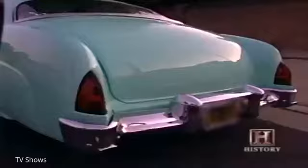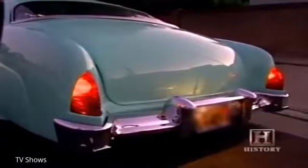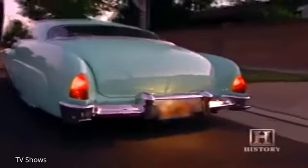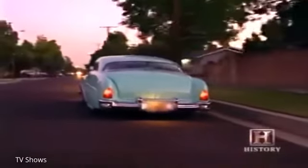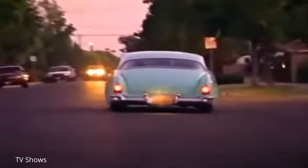Hot rods and customs pretty much disappeared from the streets. And they stayed gone for a couple of decades. But even as classic customs faded from view, an emerging car culture would ride lower and slower than ever.